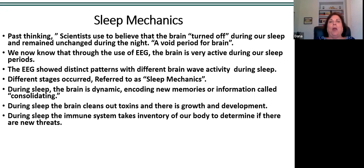During sleep, the brain is so dynamic, it's constantly moving. The brain is encoding new memories, it's storing information, and it's called consolidating information. So the brain is really working hard to store the new memories we created during the day and to store the information and to consolidate and decide what information we don't need, what we do need.